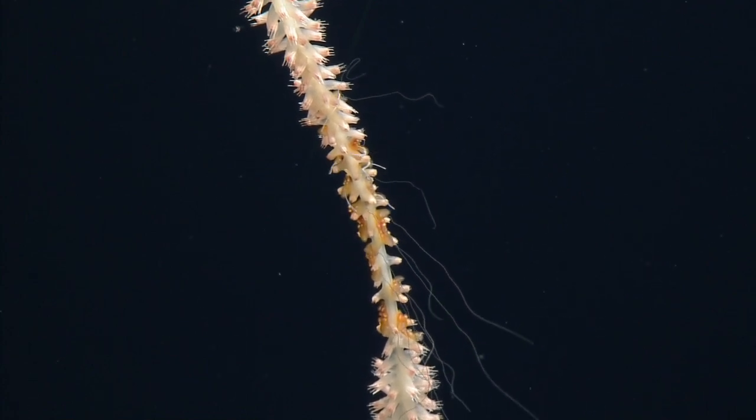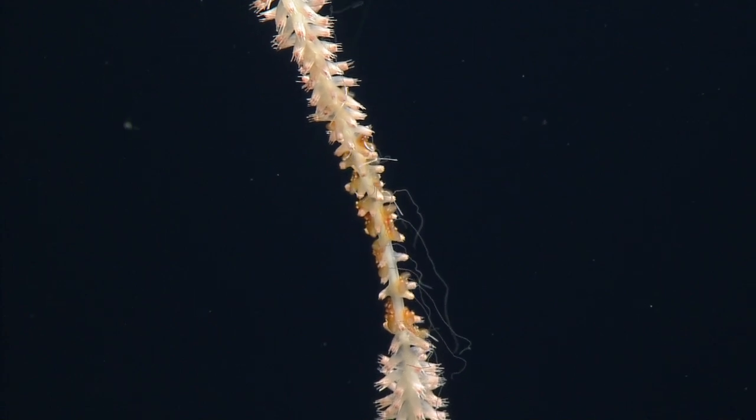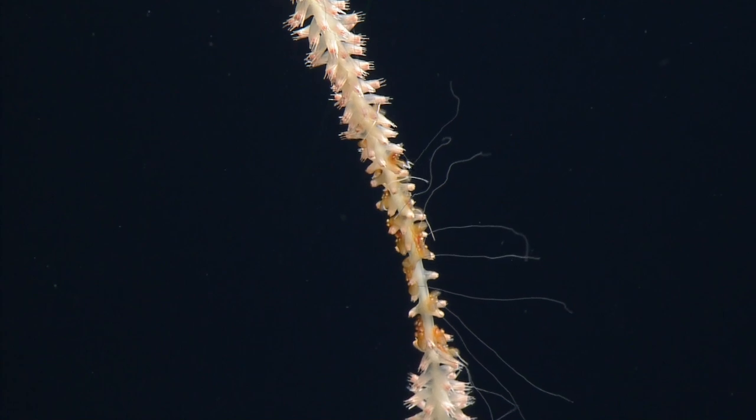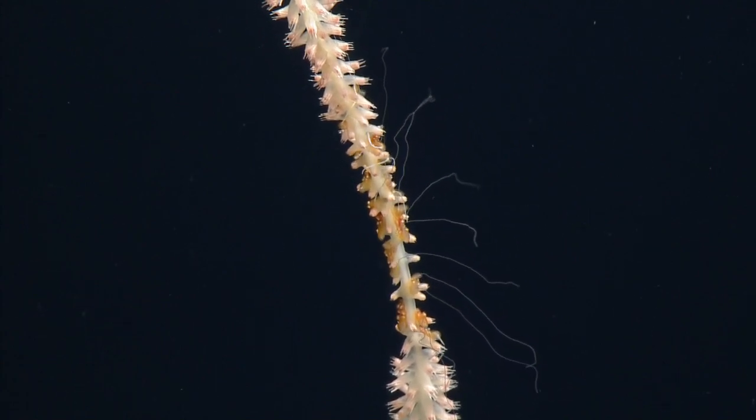And is it eating the coral, or is this a predator? No. They're just using the coral for getting advantage of height. They are basically catching food from the water. Charlie or Delta?